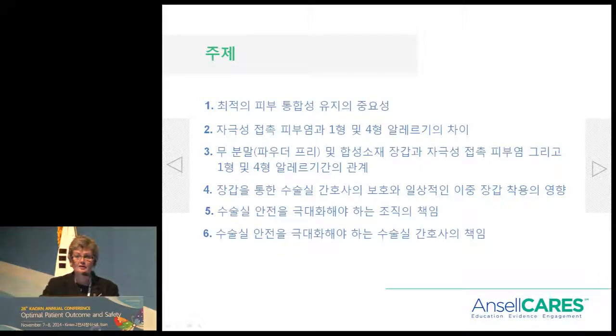What I would like to do now is talk to you about the areas that we'll be covering this afternoon. The first thing we'll talk about is maintaining skin integrity on your hands, and that's a very difficult objective for operating room nurses. In that discussion, I'll lead on and talk to you about contact dermatitis and then different types of allergic responses, type 1 and type 4, and differentiate between those. Then we'll look at the relationship between powder-free gloves and synthetic gloves, and their relationship to both irritant dermatitis and to type 1 and 4 allergies.